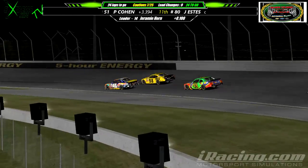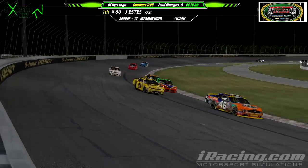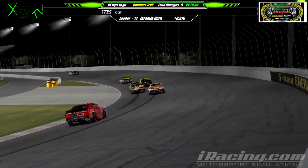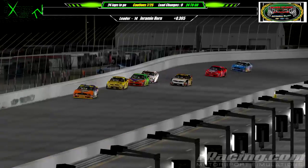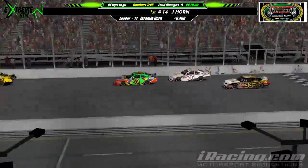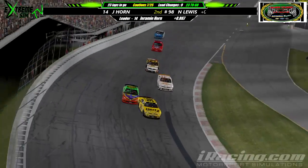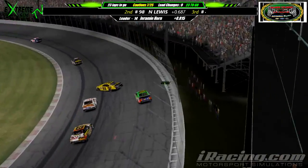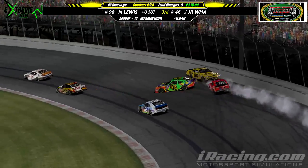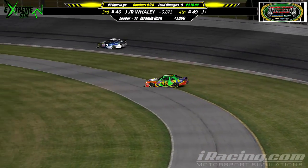Down into 3 and 4. Move that 46 up to P2. Noah back to 3rd now, coming under attack from James Capehart. Again, that damage just seems to be slowing that 98 car way down now. Oh! The 49 gets in the back of Noah. A big incident. Steven involved. The 49 involved.